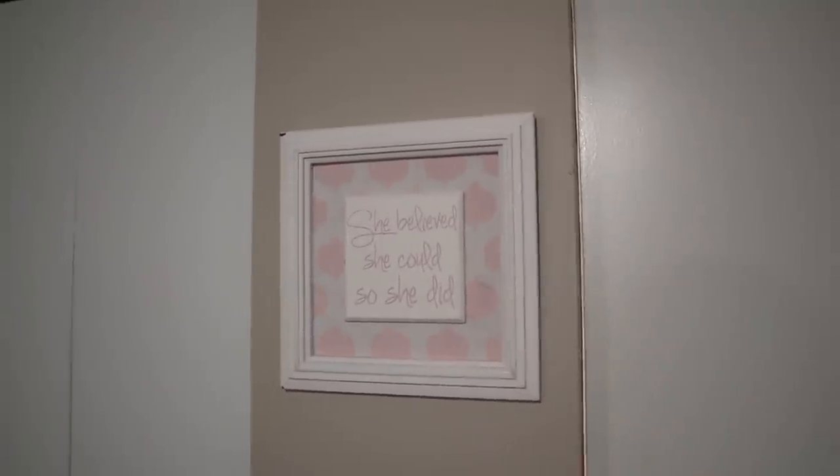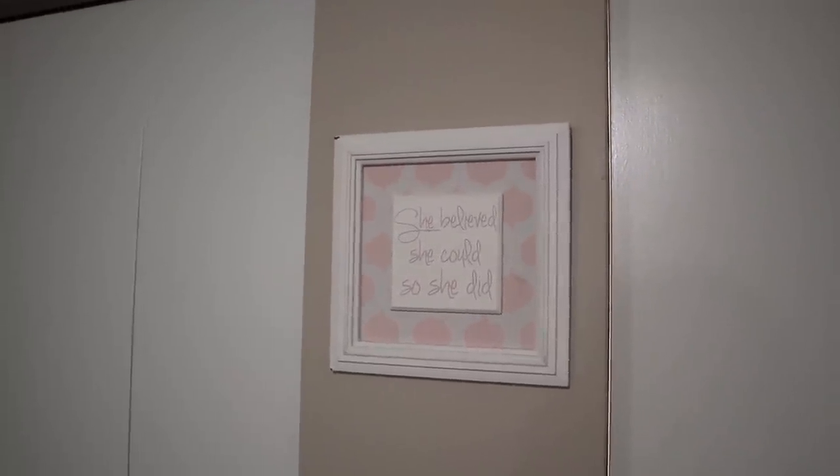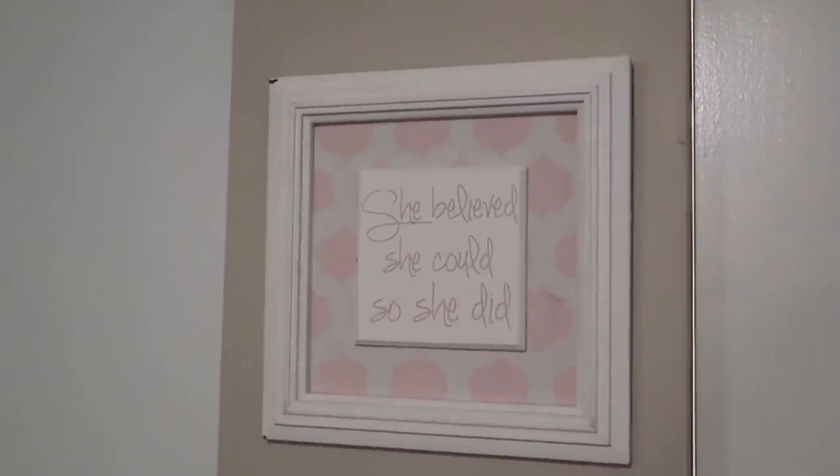So I got really lucky because I knew I wanted to do the playroom in these colors. I just wasn't ready to do it yet because it wasn't a priority, but I'm glad I bought it and held on to it because it was very inexpensive and ended up looking really good and going well together. And in the middle, I have this sign that I got when I was pregnant with Gracelyn. It was gifted to me, but I love it. It says, she believed she could, so she did.